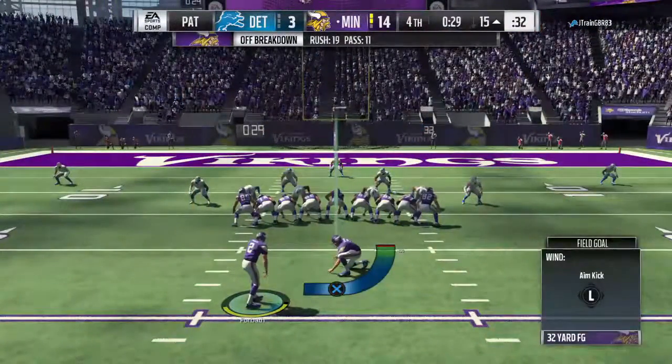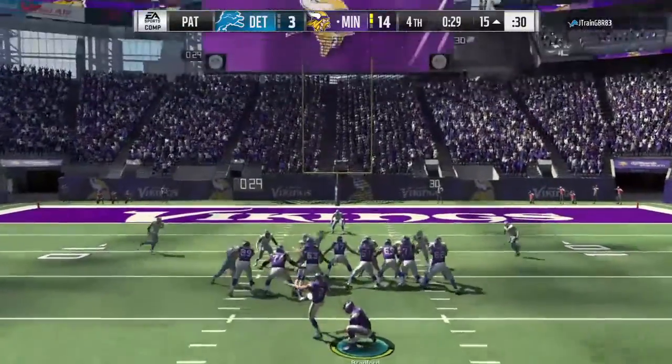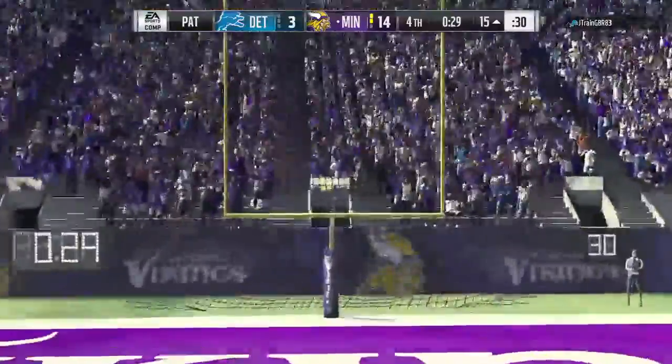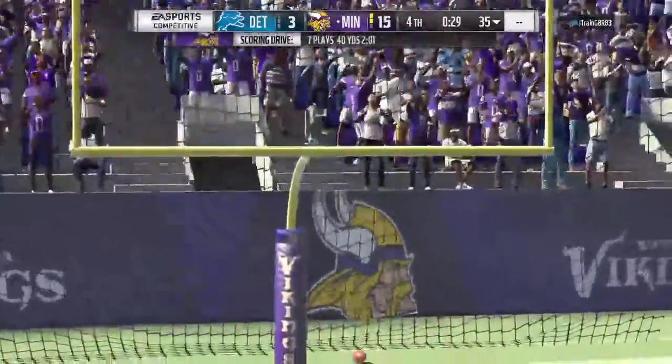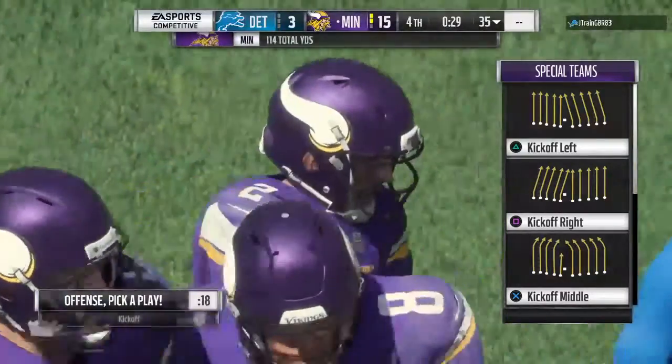Not totally, but I think you're pretty much there. Yeah, you still got to make sure you stay with it, do all the right things down the stretch, especially on defense. But that touchdown there, you've got to feel good about your chances.